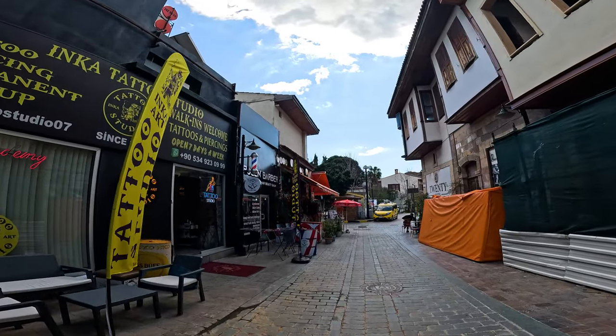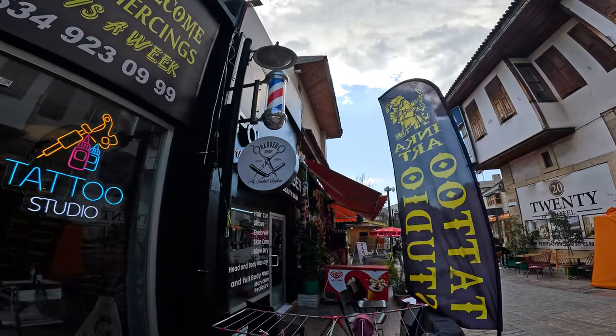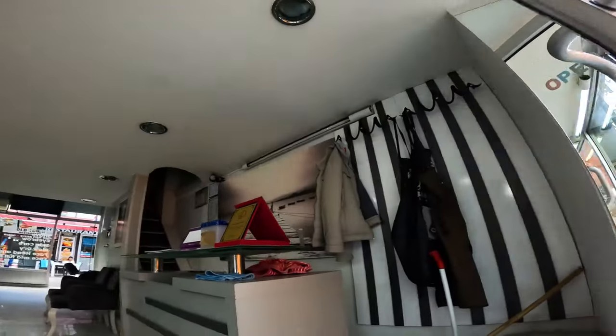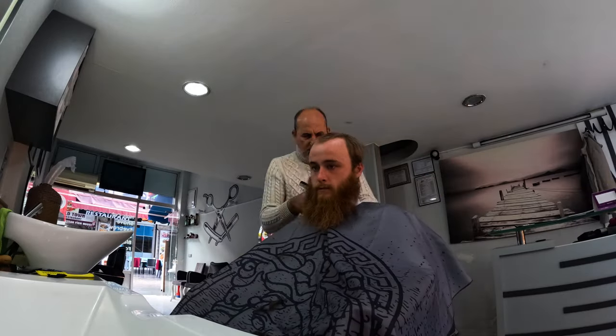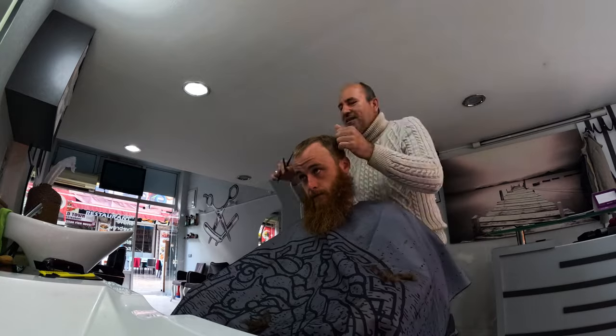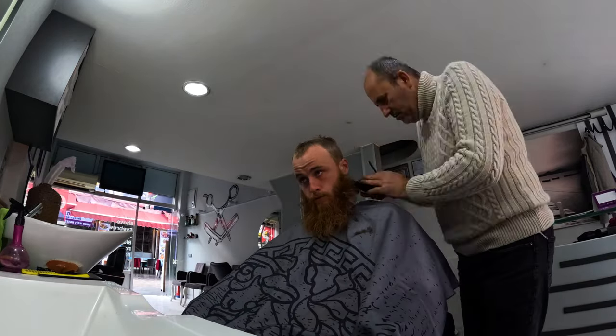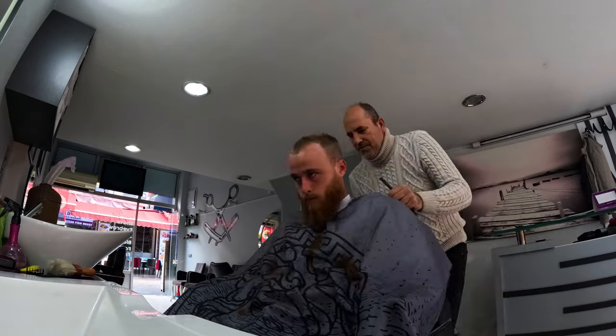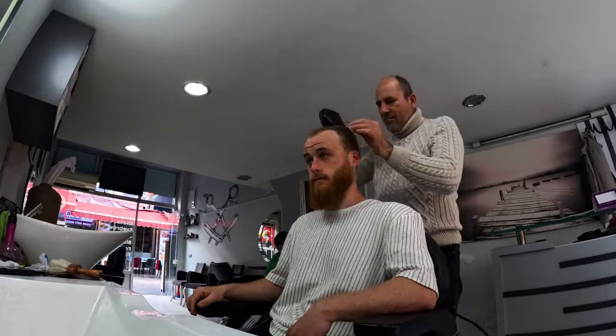Here we go, barber pole. Kind of Freemasonic barber logo there. Merhaba. Nice. Feeling fresh now. How's it look? My beard shouldn't be getting in the shot when I have it in the bite mount so much anymore. That's good. Now, time to find some lunch.